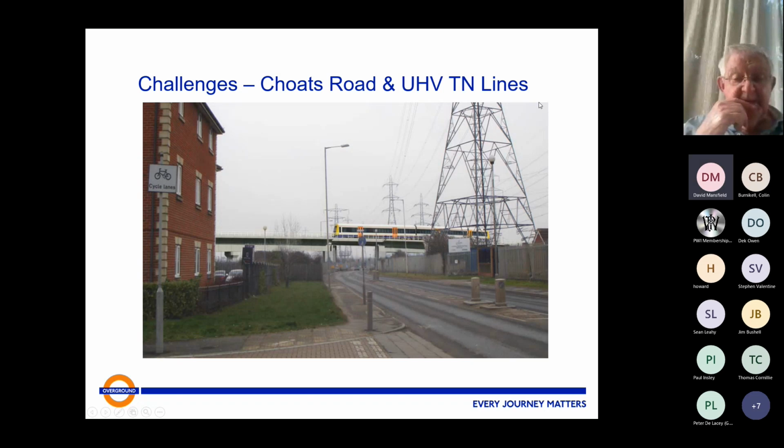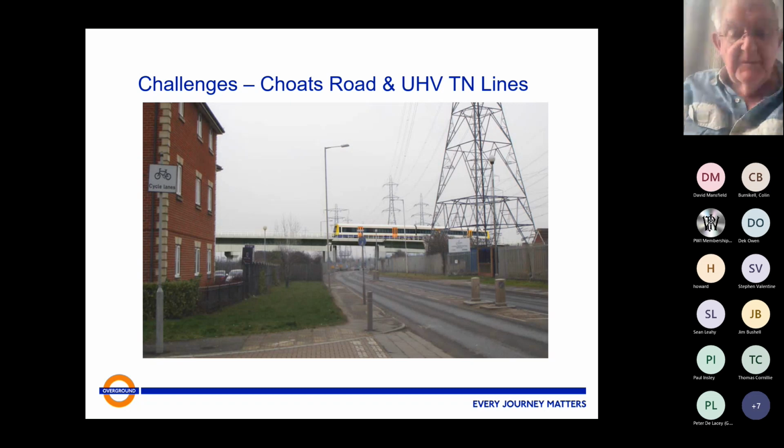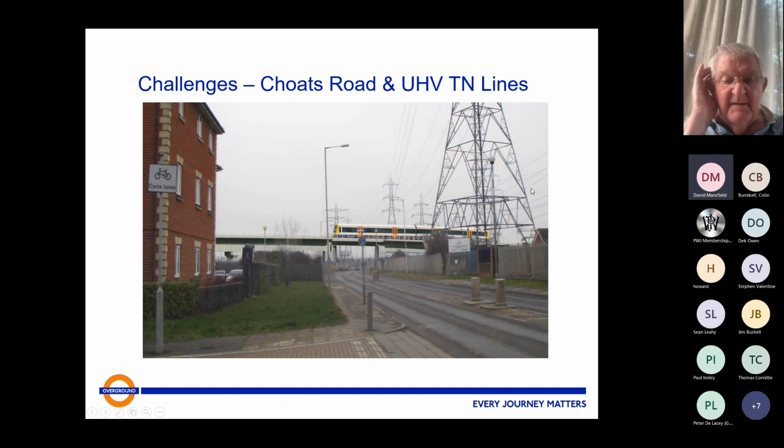The other challenge we had: we've got a railway that basically rises up, grade separates from the existing lines, comes over High Speed One, over the Tilburys, then comes across a little bit of land outside the railway boundary, has to go over a road. Just as we're going over the road and just as we get beyond, we've got a set of 400 kV transmission lines over the railway.